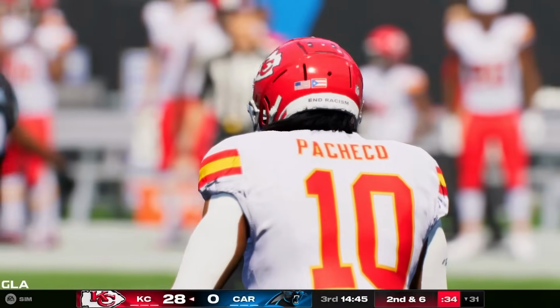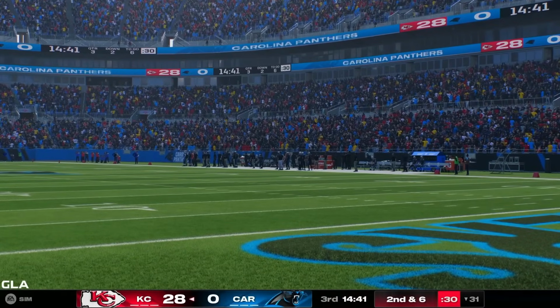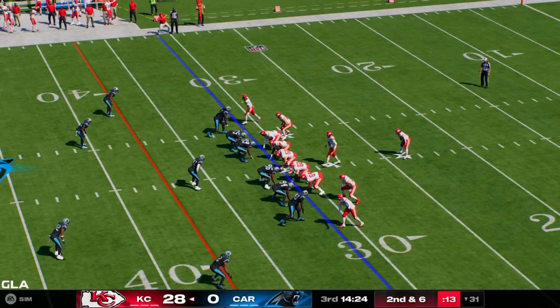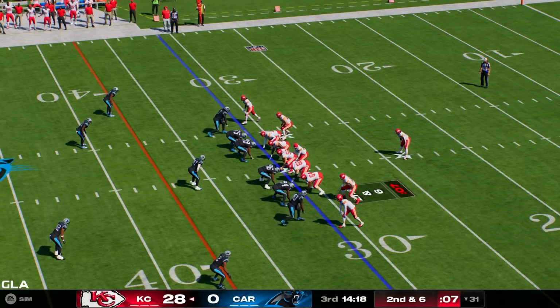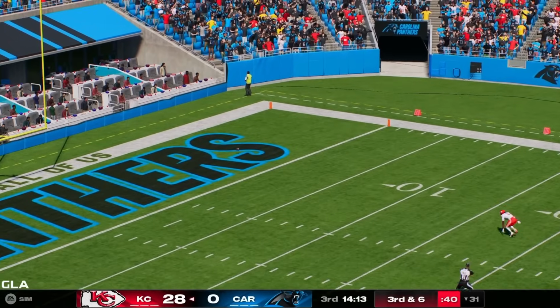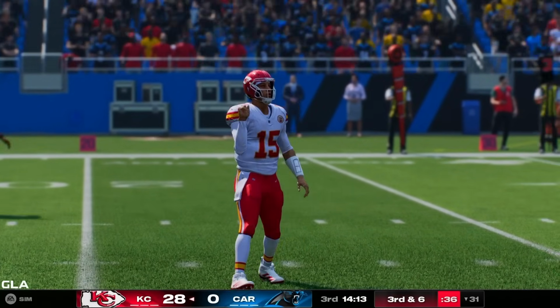Well, they're hoping that the second half is better for him than the first half. They've got to find a way to get him going. He's a big part of their offense. 2nd and 6. They go play action. Now Mahomes looking deep downfield. Oh, he had a man open. He overshot him. It's incomplete.